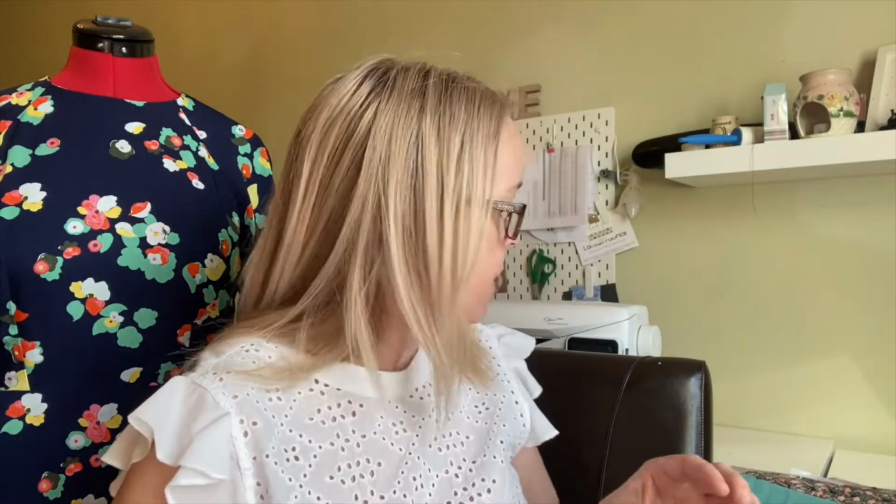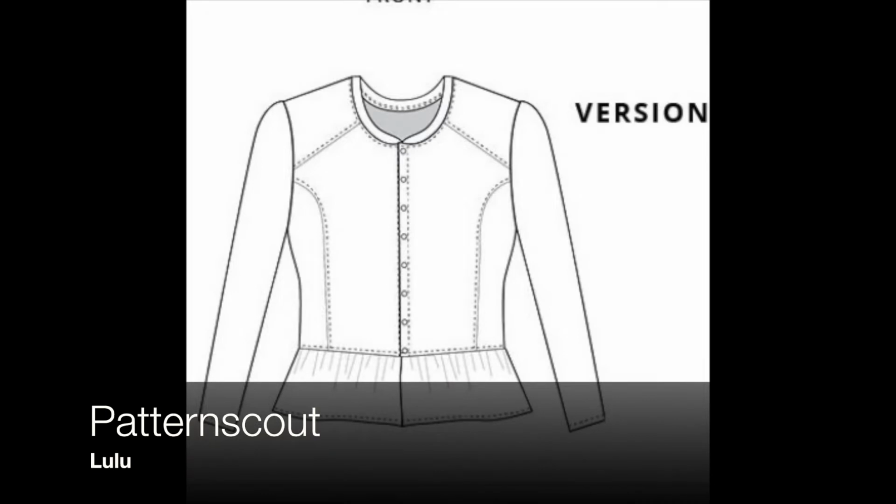And then I bought these other two lovely fluffy jerseys that I'm going to make two cardigans with. And I'll show you them here. So I think this is going to be the Pattern Scout Lulu cardigan. I'm going to make the one with the little frill peplum. I'll stick up a little picture of that as well.